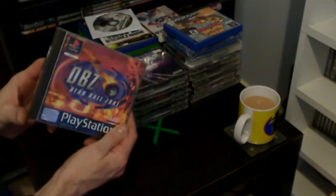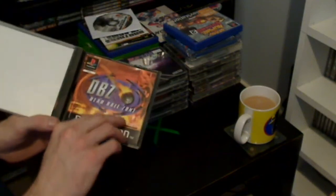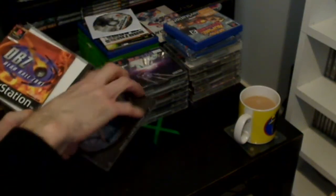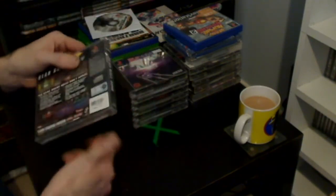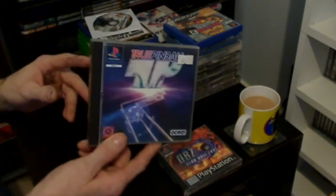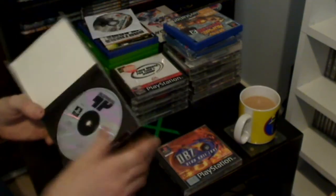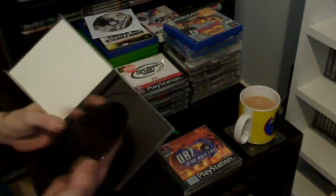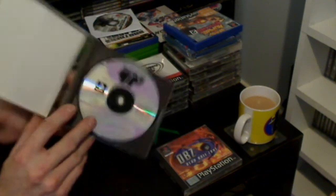First game is Dead Ball Zone on the Sony PlayStation. Comes complete with the instructions. The disc's in really nice condition, and the box isn't broken. Next up is True Pinball on the original PlayStation. Box isn't broken, there's no instructions, and the disc has some light surface scratches.